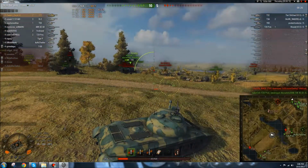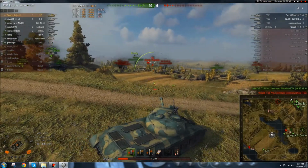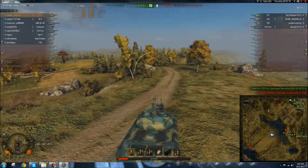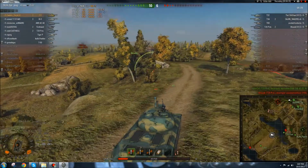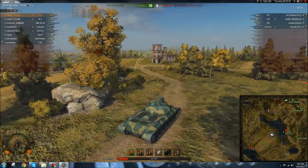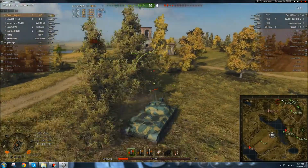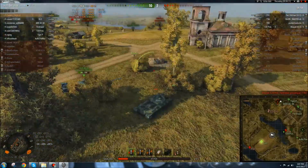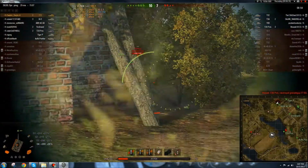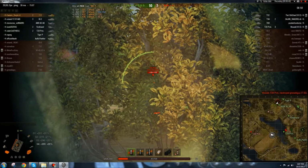So we've done about 3,000 damage so far. We've sustained 1,300, but we have bounced at least one shot from an IS series tank, so we've taken about 1,700 potential damage so far, which isn't great. Definitely not great, but it's also not terrible. We've only received about 5 or 6 hits, and out of that total, 4 of them have gone in. So that shows kind of what I mean about the armor on this tank not really being all that good.